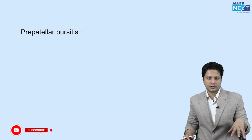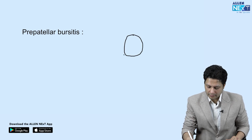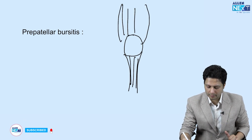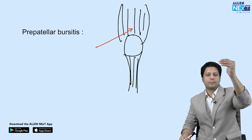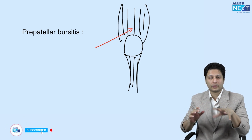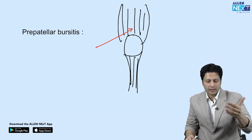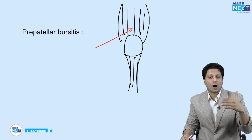Then there was a question where a diagrammatic representation of the patella was there. Then there was a patellar tendon that obviously is going to be on the lower pole of the patella. Then we had the quadriceps over here in the proximal aspect, and there was a marking onto the superior pole of the patella that there is a pain and tenderness in the superior pole of the patella. What is the name of the bursitis over here? Obviously, it is prepatellar bursitis. Alright, that is suprapatellar bursitis, and the suprapatellar or the prepatellar bursitis is the feature of the housemaid knee.